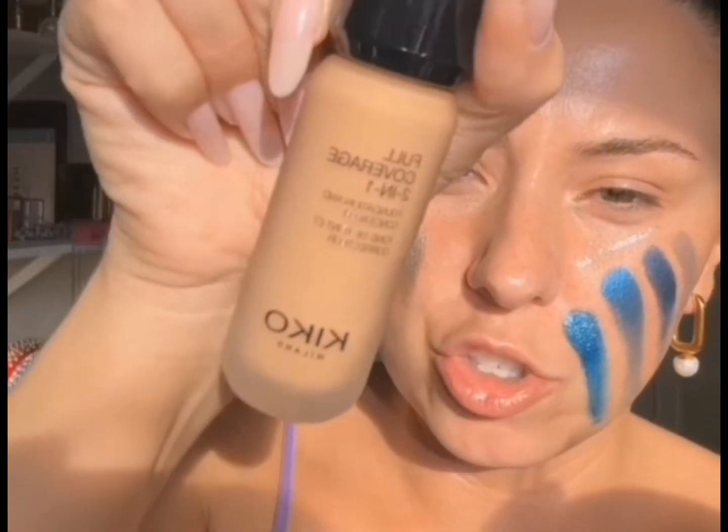So this one's supposed to be super full coverage. This is a 2-in-1 foundation and concealer. I got shade CR20. What did I tell y'all about shaking stuff up? It's important. Is it a wand? Ooh, pretty good match. I'm just gonna blend it out really quickly, just here on my jawline. Ooh, it is coverage. Oh, I love the match.